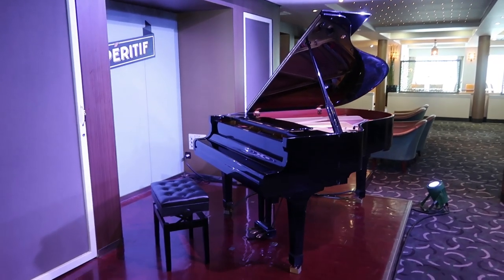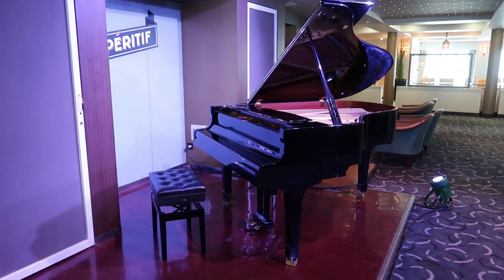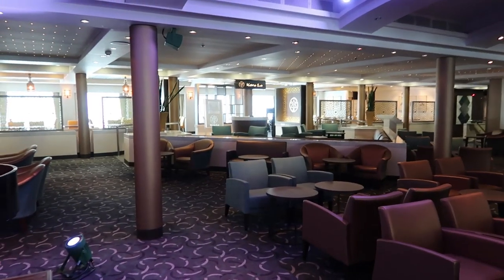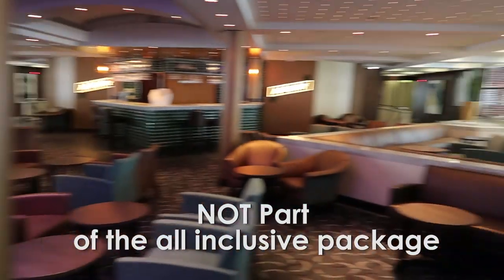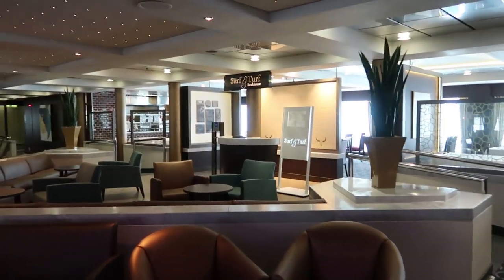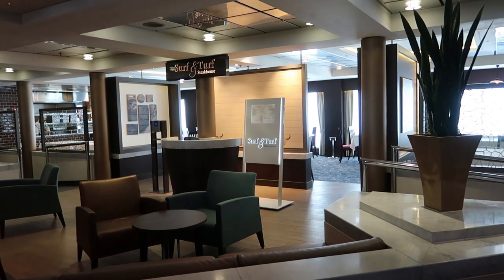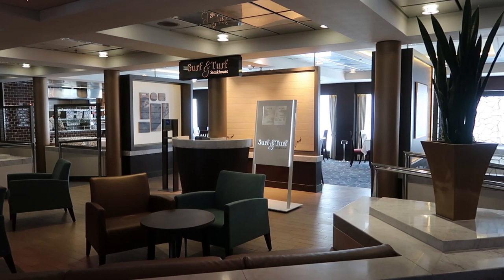Well, this is the bar called Aperitif. It's where you can have a pre-dinner drink before going into the main dining room, or you can pay a premium to go into one of the premium dining experiences. And over there is an Asian restaurant called Coralar. And over this side is a surf and turf steakhouse. We've chosen not to do the premium dining experiences because there's plenty of choice in all the other restaurants for our tastes.